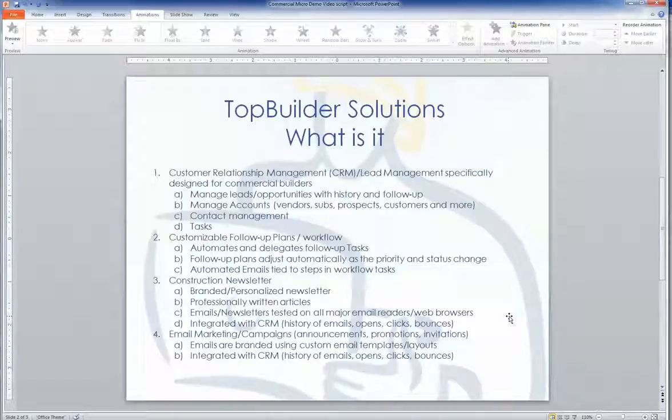It could be the status of the company, whether they're a prospect or an existing customer, where they are in the sales pipeline, the type of customer, or where they're located. There's a whole bunch of different ways to target your emails, and this allows you to do it very effectively and very efficiently because it's all integrated with your CRM system, and you can prepare an email, target it, send it, and monitor the progress with just a few clicks of the mouse.